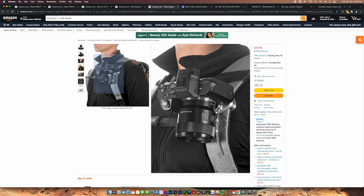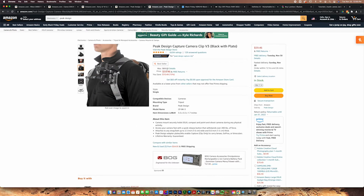This is a really great gift to get someone as well, either of these two accessories. So if you know a photographer in your life that might want a gift, these are great things. They're a pretty good budget for gift giving for someone special in your life.